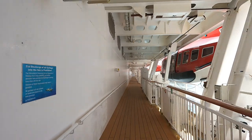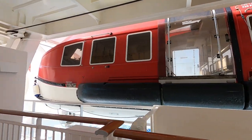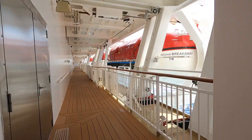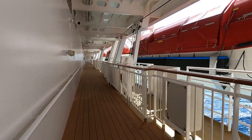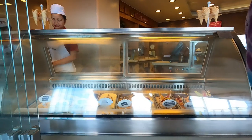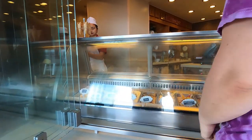Some footage of the lifeboats. These are the boats that we would tender with. 305 people per boat. Nobody comes down here because there's nothing down here. It's just a little walkway, and there's always a lot of crew up and down here. And we're gonna go get some gelato right now. Okay, 1 scoop of the white chocolate blueberry, please. In a cup, please.